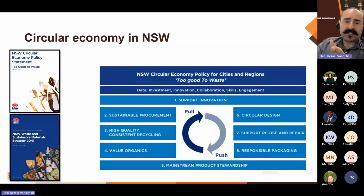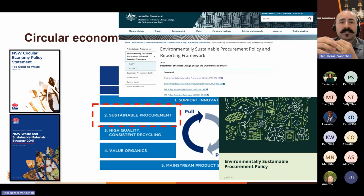Particularly in New South Wales, we have two important documents: the New South Wales Waste and Sustainable Materials Strategy 2041 and the New South Wales Circular Economy Policy Statement, in which you can see sustainable procurement has been highlighted as a key focus area. This is also aligned with the environmental sustainable policy later published by DCCEEW.